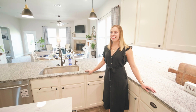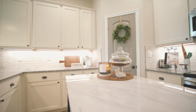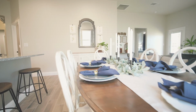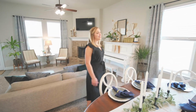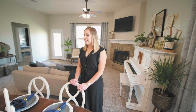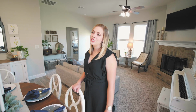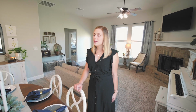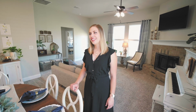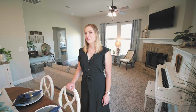So is that your living room? Can we see it? Yes, of course. So why did you choose to build a home? There were a couple of different reasons. I'd been thinking about it for a while and had saved up enough money to do so, but really didn't want to put that into a rental property. I really wanted to be able to start putting it towards an investment.